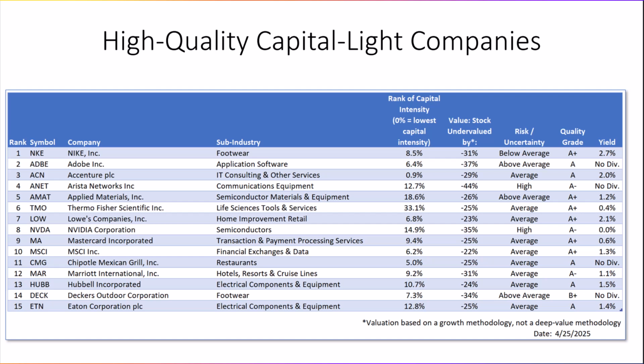I then filtered out all stocks not in the S&P 500. Then I ranked them based on a combination of our quality grade and their valuation. And on this slide, we have our top 15 companies. The top 10 are Nike, Adobe, Accenture, Arista Networks, Applied Materials, Thermo Fisher, Lowe's, NVIDIA, MasterCard, and MSCI.